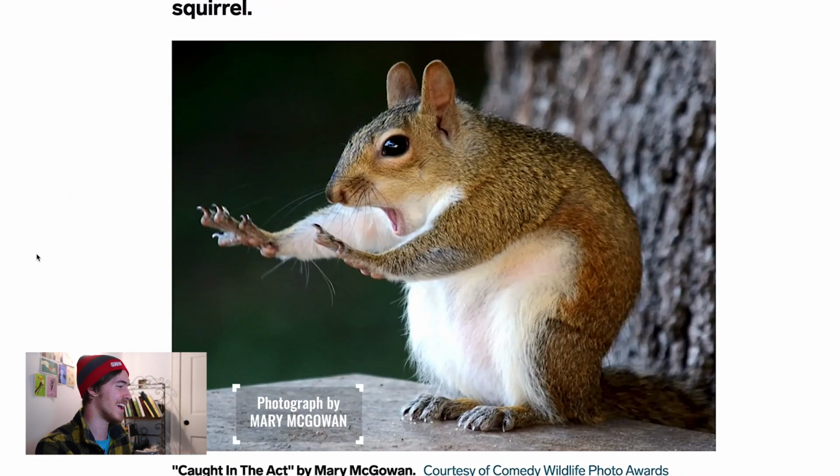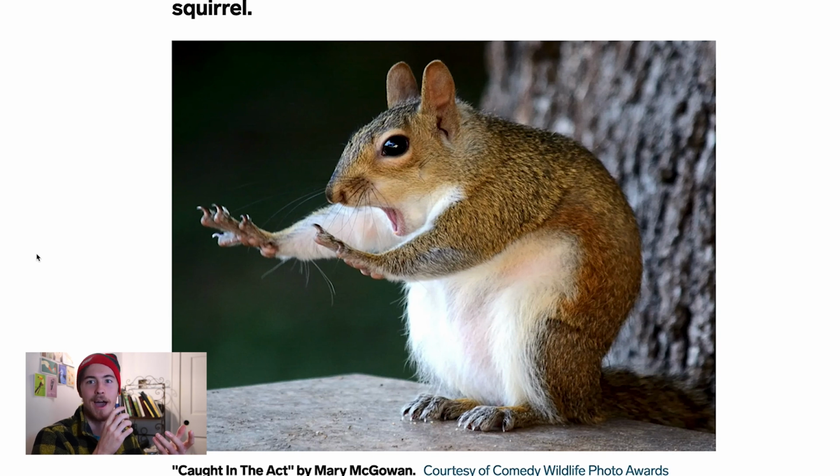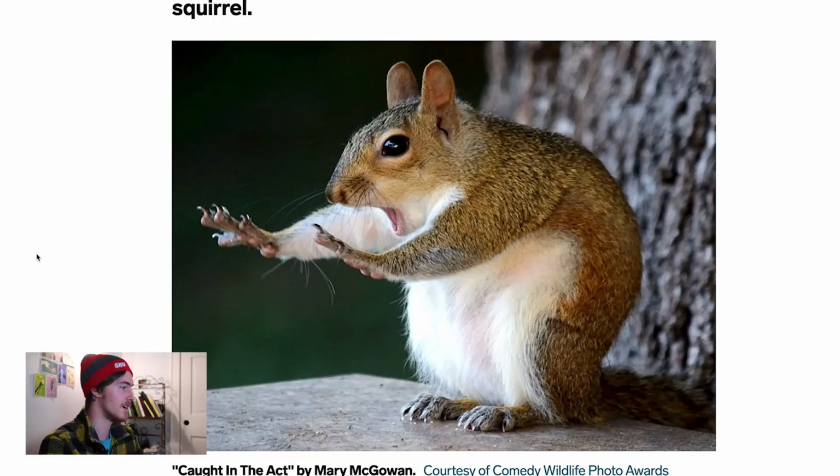That's funny. Caught in the Act by Mary McGowan. This is a kind of cool down-to-earth photo. The photographer was probably just hanging out, taking photos of squirrels because they're bored, nothing else to shoot, and all of a sudden the squirrel does a cool pose, and they're looking through their photos in post-production, and they're like, whoa, that's a cool image. Let me submit that and get a couple awards. Wow, great job, Mary. This is just amazing.